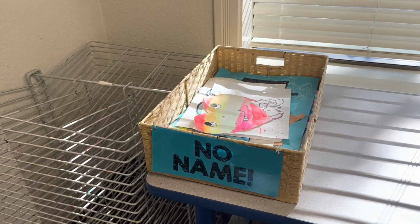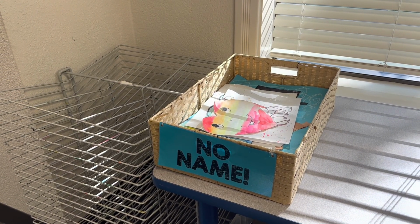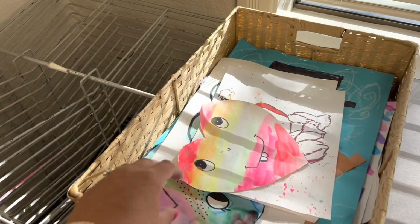Over here you will find the no name artwork box. This is where lonely artwork goes that has no name and class code. If you're missing an artwork, be sure to check the no name box and you may find it.